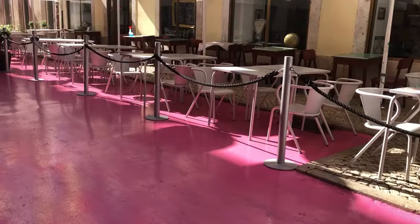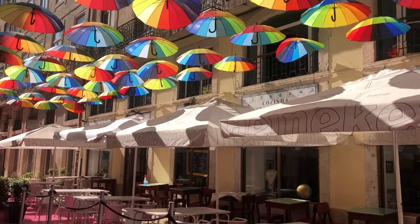Decades ago, Pink Street was Lisbon's red light district, but now it has transformed into one of the coolest nightlife spots.